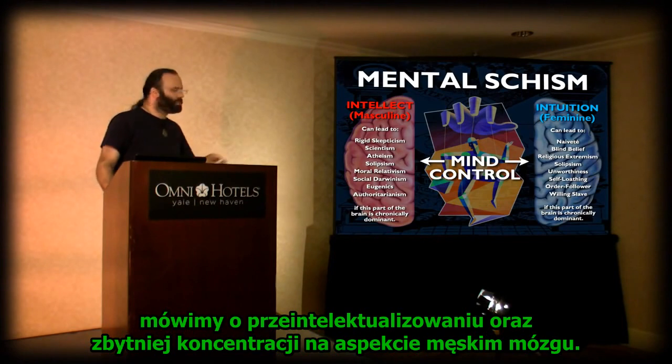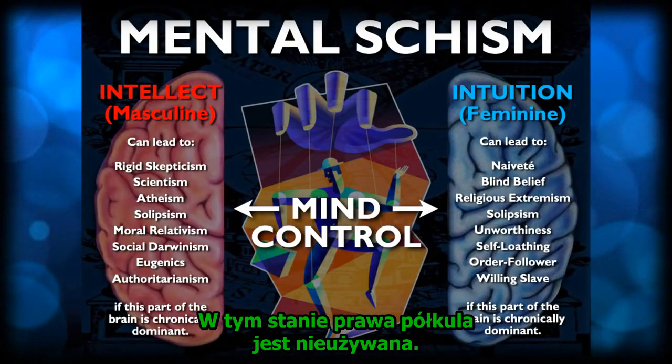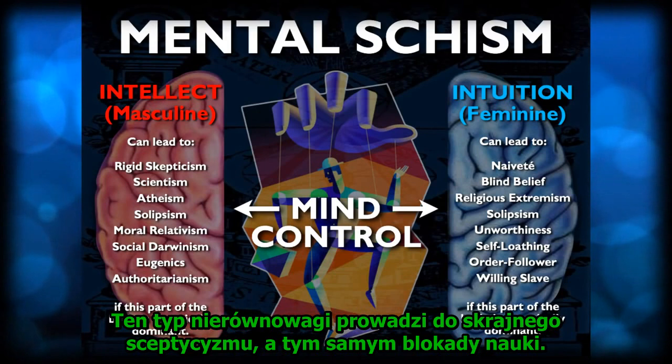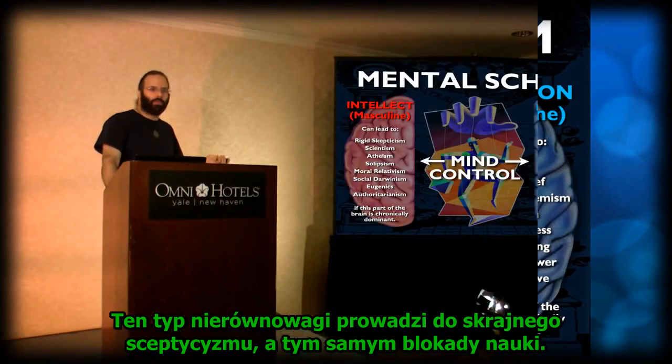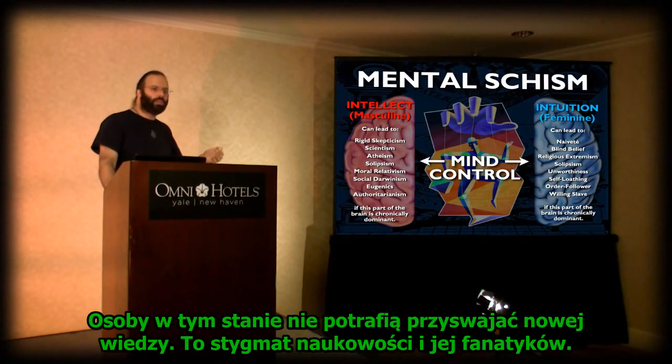So when we're in this schism, and again, most of humanity is, if we're overly intellectualizing everything and we're too much in the masculine hemisphere of the brain, okay, we're not using the right or intuitive capacities of the right brain hemisphere. What this can lead to in the world is, again, rigid skepticism. Now, what did we say about that? It's not conducive to learning. People aren't really going to learn when they're rigidly skeptical. This is a hallmark of scientism.